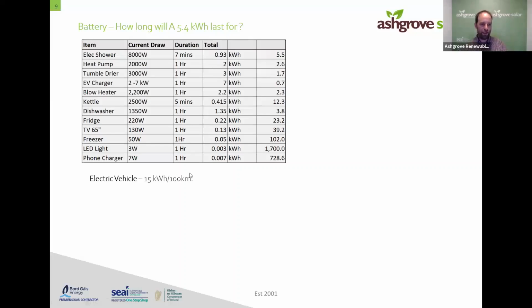So just a brief run through on electric vehicles as well. We don't have anything to do with them really, but again, trying to dispel some of the myths about them. So your average electric vehicle consumes about 15 kilowatt hours for every 100 kilometers that it drives. So if your average car drives 15,000 kilometers for the year, and this is from SEAI, these figures, that requires 2,250 kilowatt hours per annum to power that car.